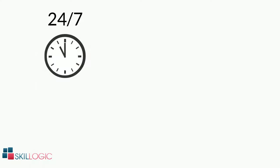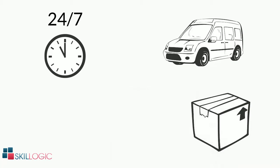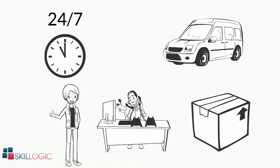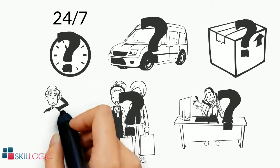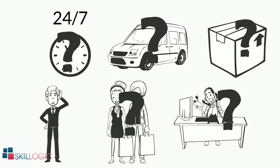Jack wants to ensure high availability, instant delivery, and a responsive customer network so that we can ensure better services resulting in happy customers. But how can he achieve and sustain these service levels?